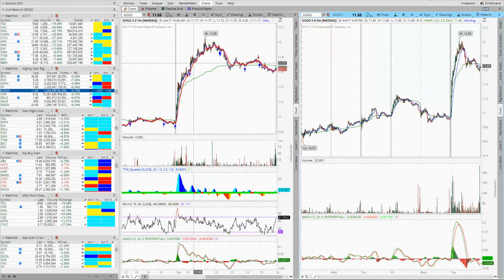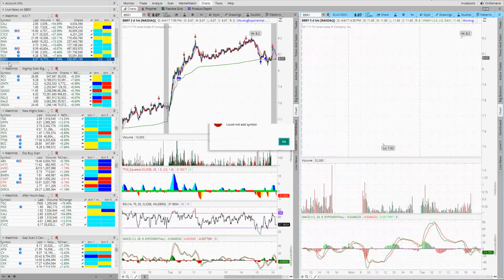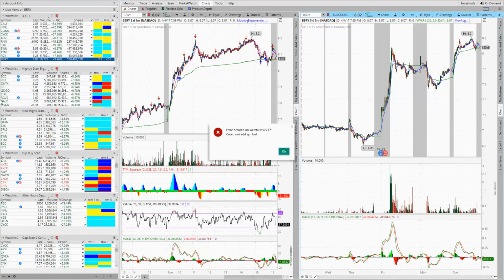GoGo had a nice move from 10 to 12. And this is a stock, GoGo is a stock that when it has good news, it moves. Oh shit! I put the GoGo.